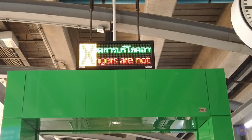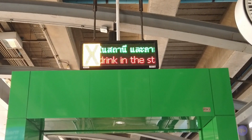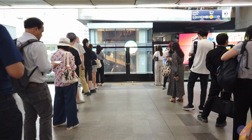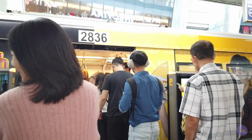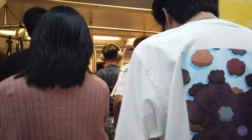Last but not least, some etiquette is worth noticing. Eating is not allowed inside the BTS system. When waiting at the doors, allow other passengers to get off first. During rush hours, particularly on the Silom line, it is advised not to carry backpacks on your back. These small gestures contribute to a more pleasant riding experience for everyone.